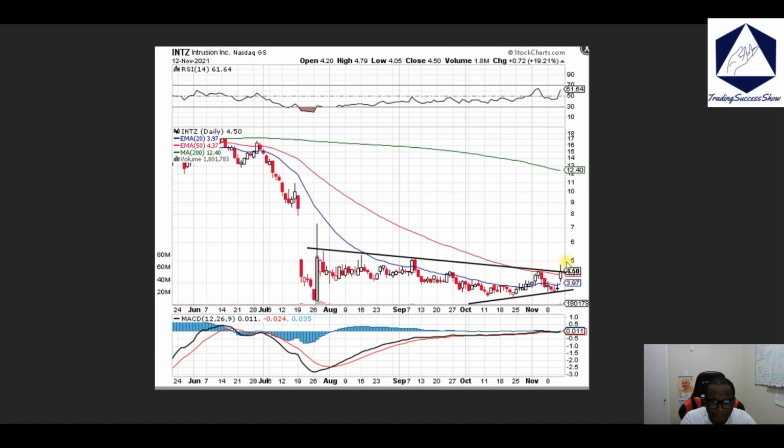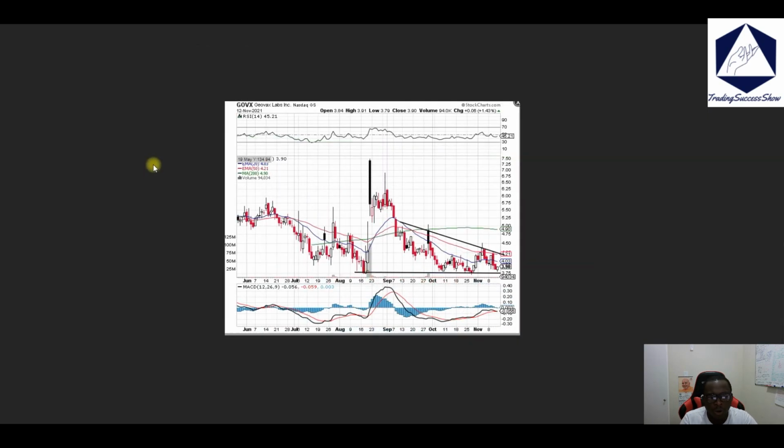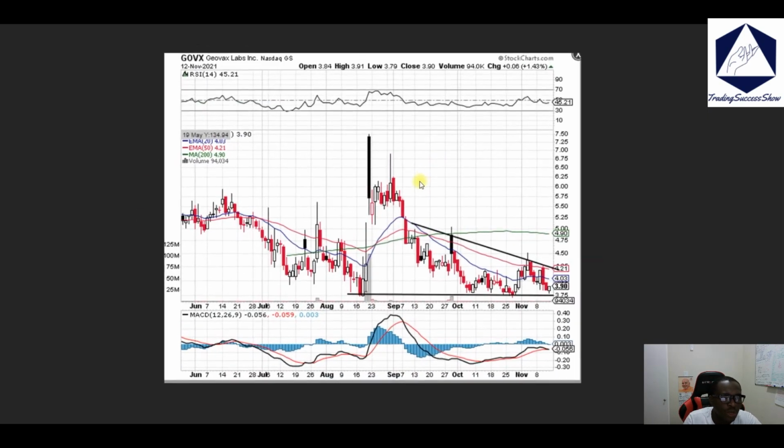INTZ, we tried to break this range. Okay, this trend, we broke out of it, and price couldn't sustain that 5 area. We pulled back and closed right above the 50 exponential moving average, so I'll be looking for another visit of this $5. If this area really holds, I think we'll be looking for a gap fill in the coming days. I like the chart, and I'm expecting more on it as well.